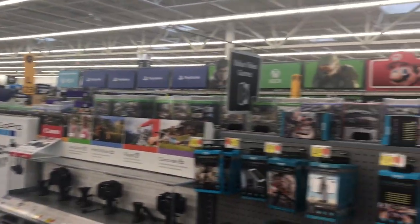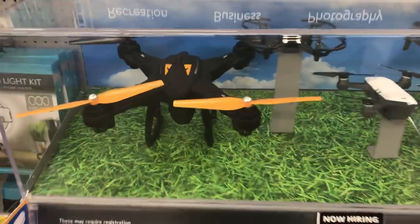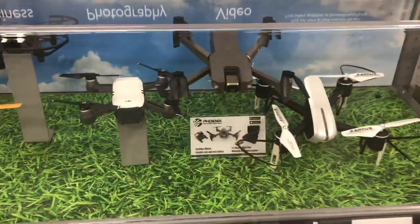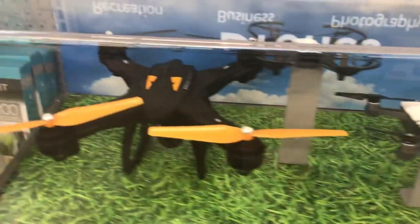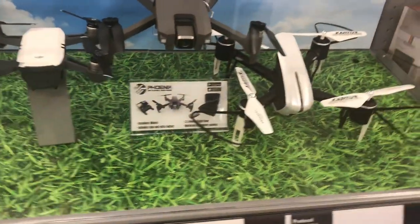We are in Walmart. We are in Lehighton Walmart. Look at our drone selection. They still have these out. I don't think they're even selling any of these. You got the Spark, you got this Vivitar drone, you have the Phoenix. The Phoenix they might still be selling. Protocol drone, but what I'm here to show you.